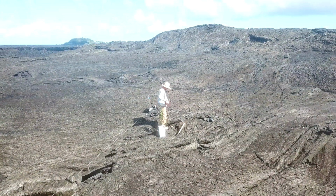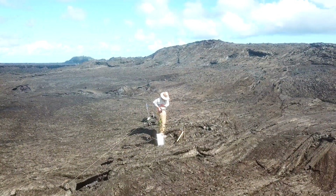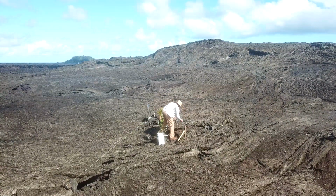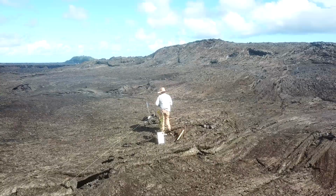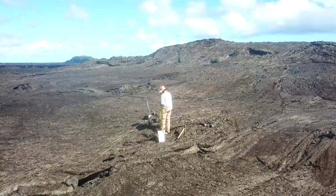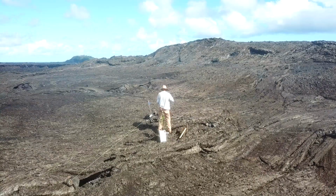It looks like the photo op is done, and I guess now it's time to get to work. So I believe he's actually going to plant this tree, and it is an Ohia tree, pretty much right there in the corner of the property boundaries.